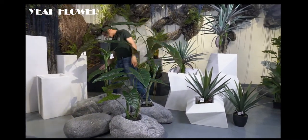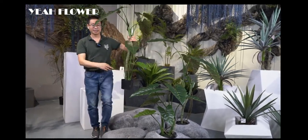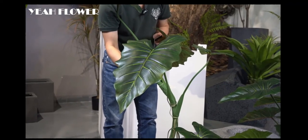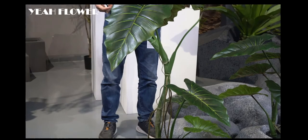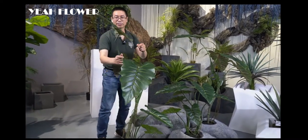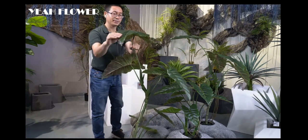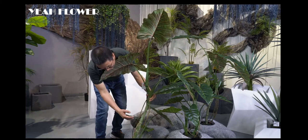Then number 10 with 2 trunks here. You can see the height is around 125 centimeters. This is number 10. You can also see the back side of the leaves of this one, with printing, not simple green. So it looks very nice. And you know, we also paint the trunks to make them look very natural.